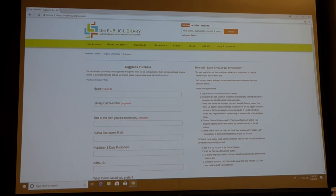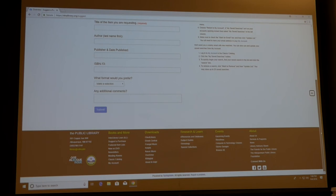Some of these are optional, some of them are not. The more information you give them, the easier it is for me to find the book and purchase it. So, as you scroll down, you will note that there is ISBN 13, not 10. What form would you like it in? Honeybee Democracy in an ebook is not an easy read. It's not meant to be read in an ebook.